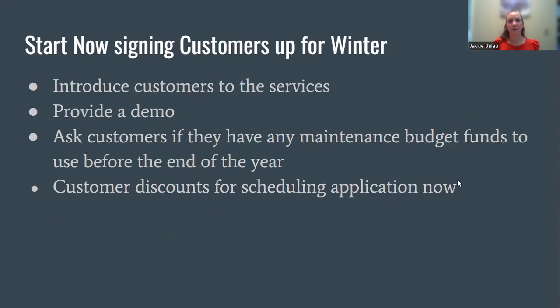Start now, signing up customers for winter. So you can introduce your customers to the services now. You can provide a demo for them of the coating on some of their surfaces so that they see how great it can look. This is often the best way to sell these services because customers really see how it looks, how it performs, and then they can go ahead with the whole thing.